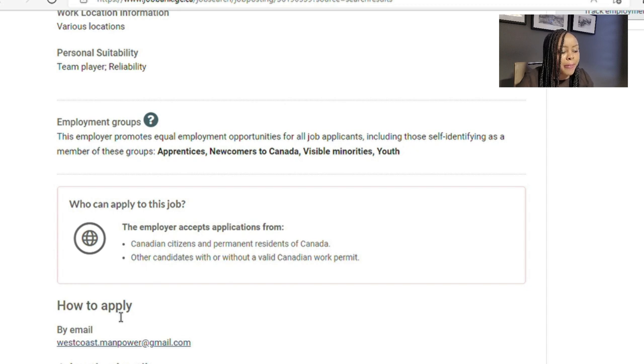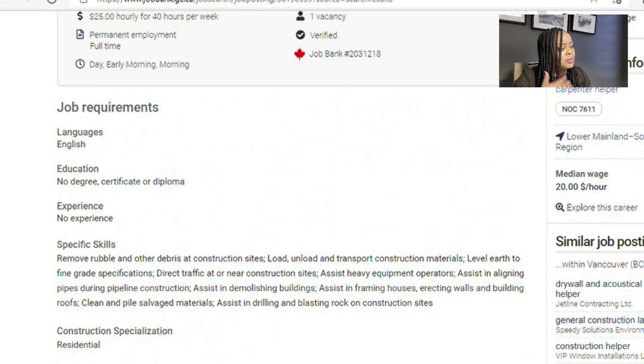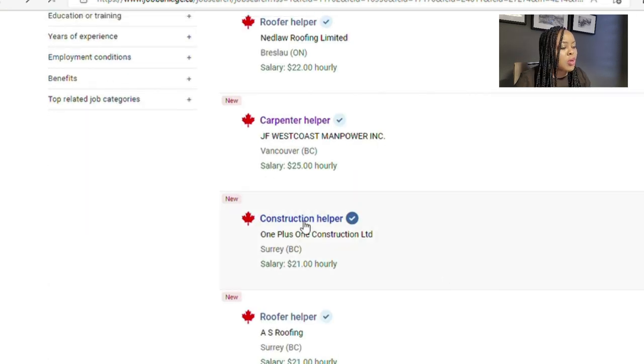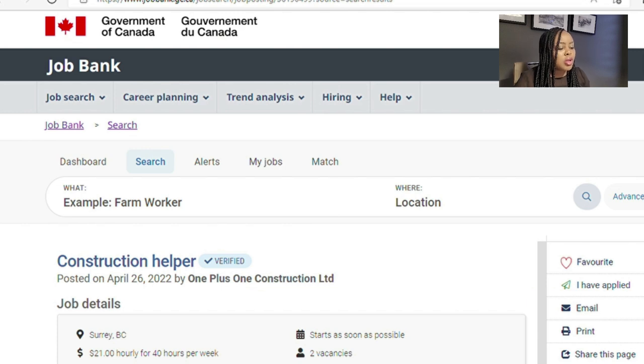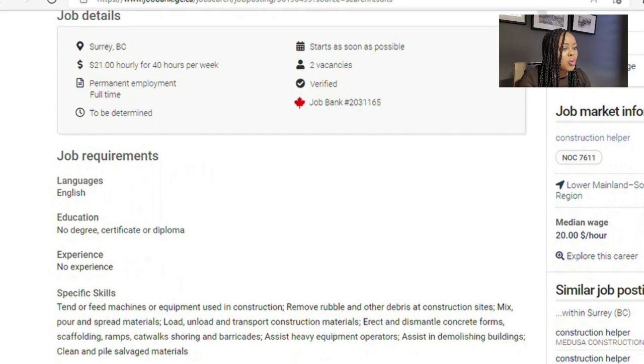The email address is westcoast.manpower@gmail.com. West, W-E-S-T together, COAST, dot, MANPOWER, at gmail.com. The NOC code for this job is 7611. The next one we're going to look at is construction helper. 2 vacancies. This job is in Surrey, BC, and the NOC code is 7611.